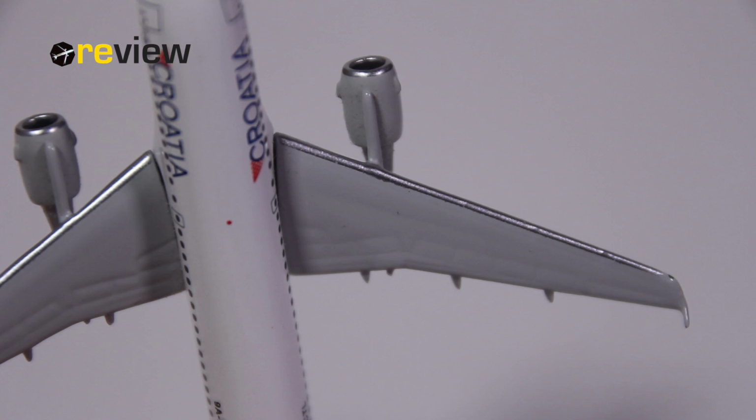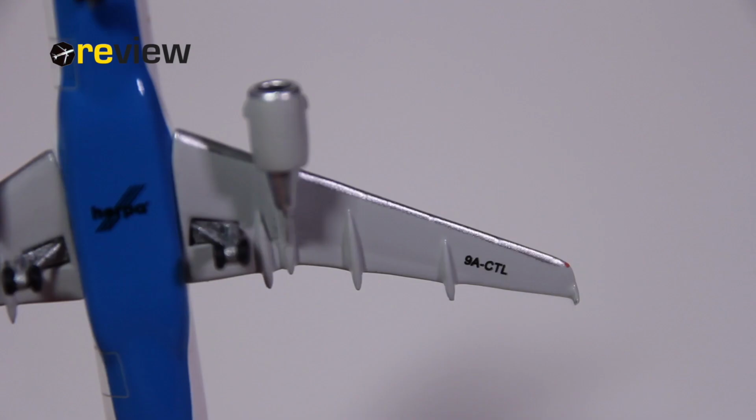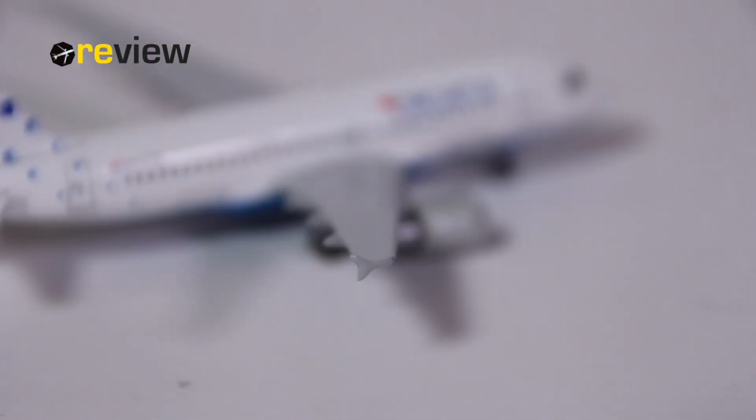And of course the wings we should also take a look at. We can see here on the top side the different flaps, slats and spoilers carved out, although they could definitely be a little bit more pronounced. The underside is also quite decent, where we then find the full registration code of the aircraft once again. And the early aircraft from the A320 family were of course given these wing sharklets or wing tips or whatever you want to call them, and they do look quite nice here as well.